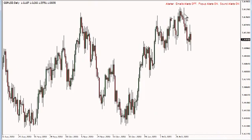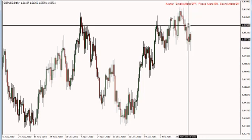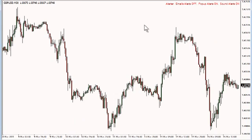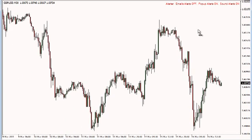Here's the daily chart here. So we're up in this area right here. And what I was looking for, if you look at the chart here, I have this little sideways consolidation area. Drop down to a 30-minute time frame, and you'll see this area right here. Now I shorted this area, and I'm going to show you why.